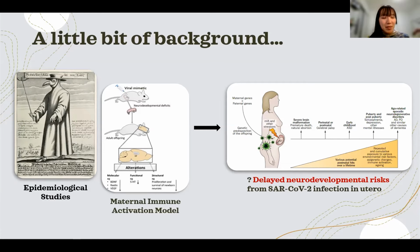With the ongoing pandemic and the novel SARS-CoV-2 virus and all its unknowns, suddenly it has become extremely relevant that we take a closer look at how environmental stresses like viral infections can affect vulnerable developing brains, and moreover, how this exposure in the womb may create a blueprint that may alter an individual's neurodevelopmental trajectory throughout their life.